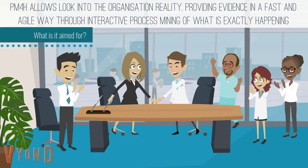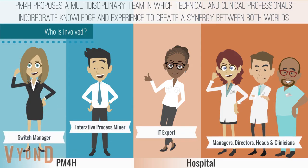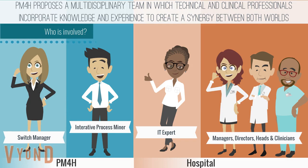Clinical evidence suggests which could be a better practice, but process mining for healthcare allows a look into the organization's reality, providing evidence in a fast and agile way through interactive process mining of what is exactly happening. Process mining for health proposes a multidisciplinary team in which technical and clinical professionals incorporate knowledge and experience to create a synergy between both worlds.